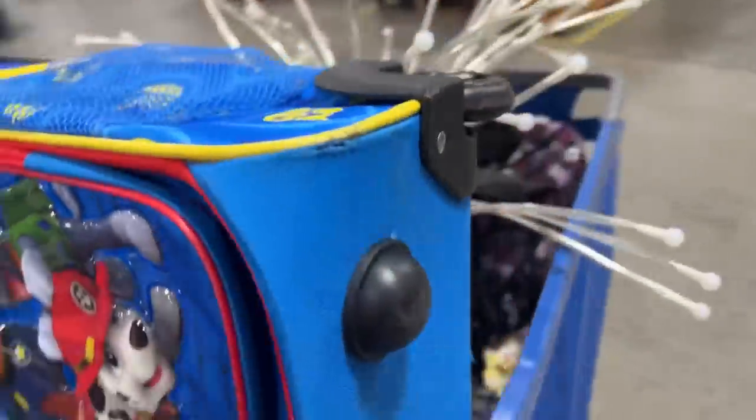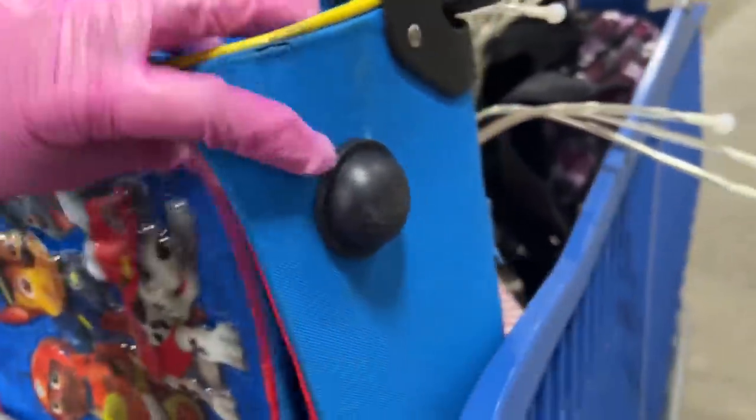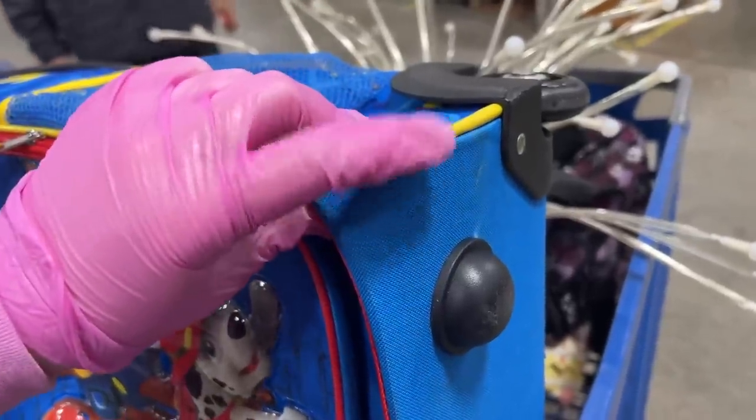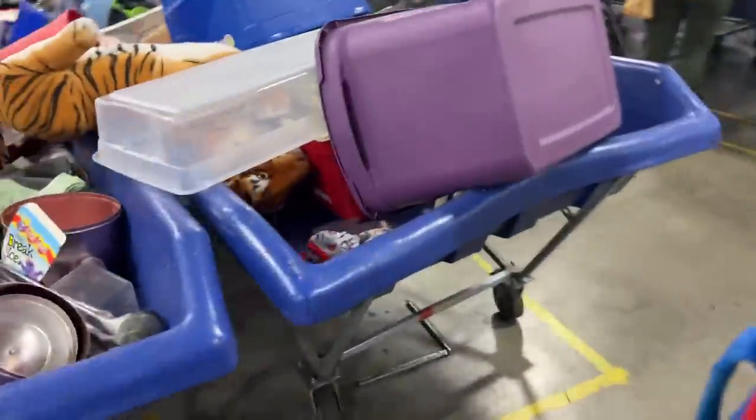This has a little stuff. Maybe you could sew it because it's on the seam. I have to ask John, the seamstress.